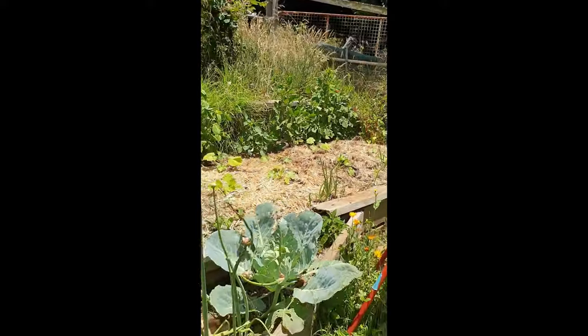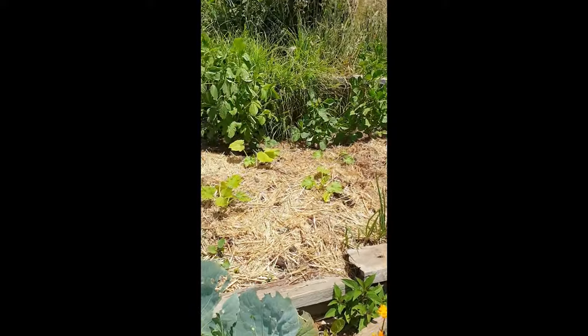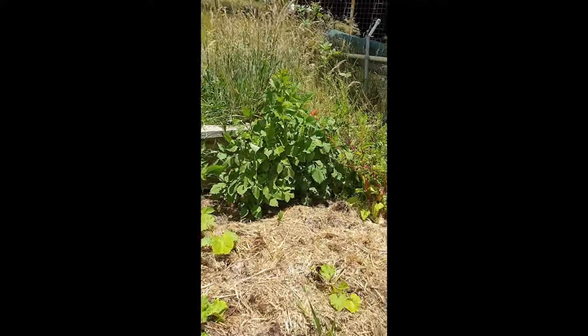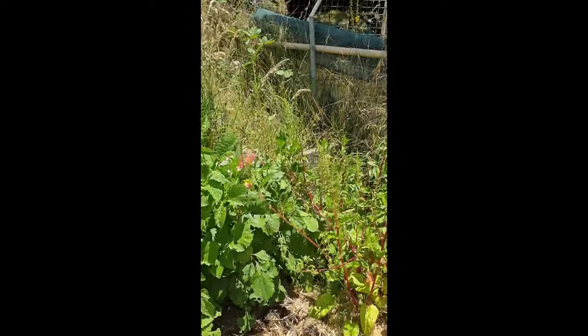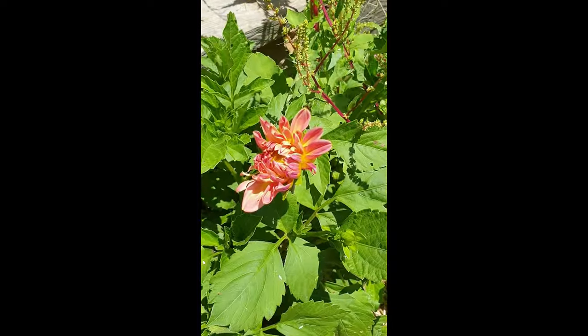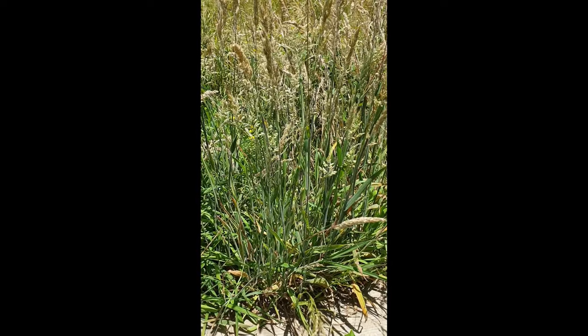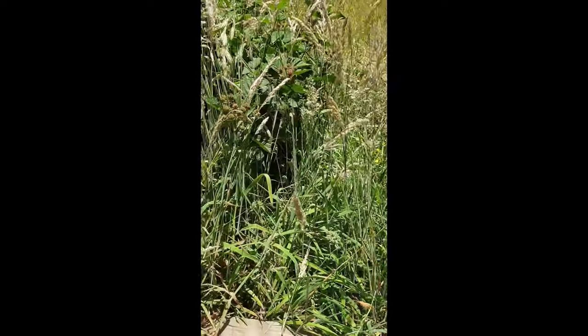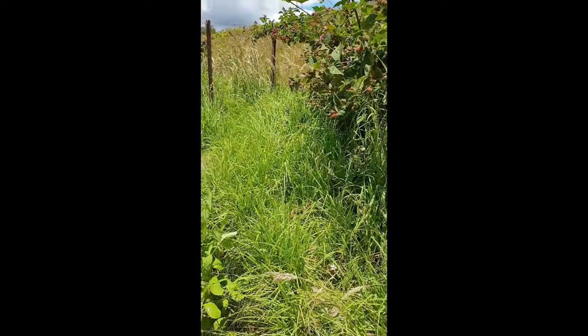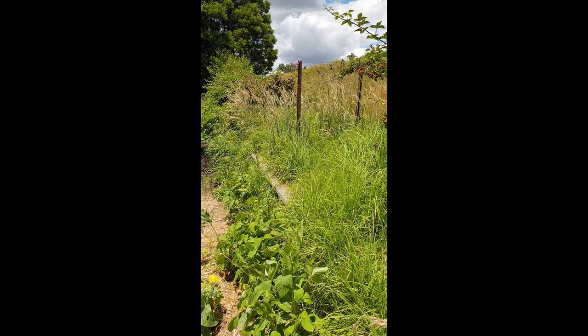And my second round of zucchinis, they're going well. They're starting to take off. And my dahlias, oh, they're starting to open. Love a bit of color in the garden. So pretty. But you can see how much of a mess this back area is. Really need to get that grass out before it drops its seed, which it probably already has, into this lower area.